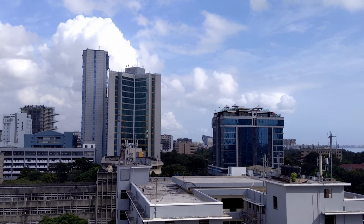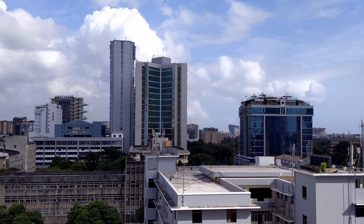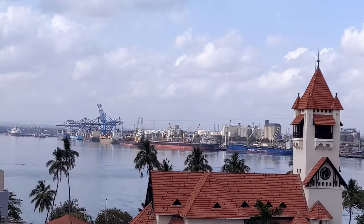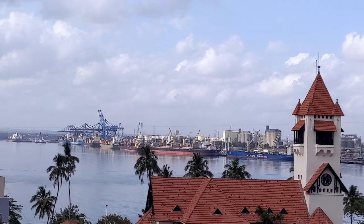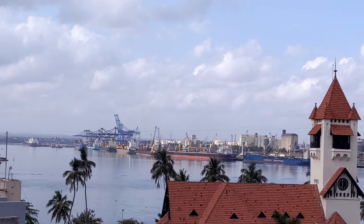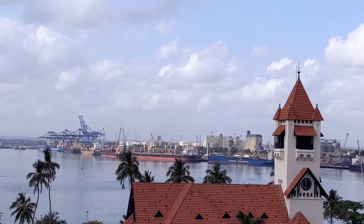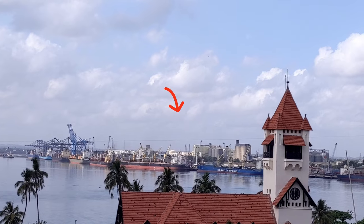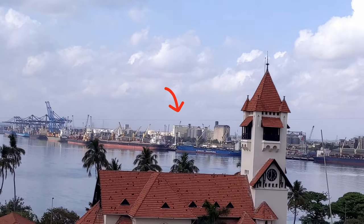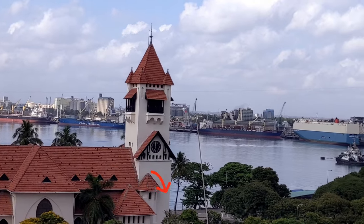And this is the city center of Dar es Salaam. The city center of Dar es Salaam, I can say, does not have many things to explore. So most of the services that you may need from Dar es Salaam, you can find in other parts of Dar es Salaam, but not in the city center. And this is the port of Dar es Salaam, as you can see some ships here. And this is Azania Front Cathedral of the Lutheran Church.